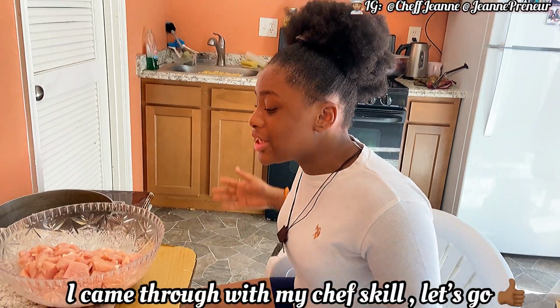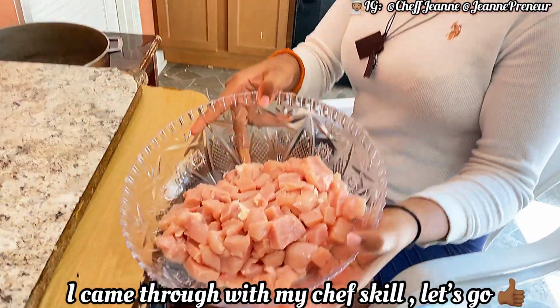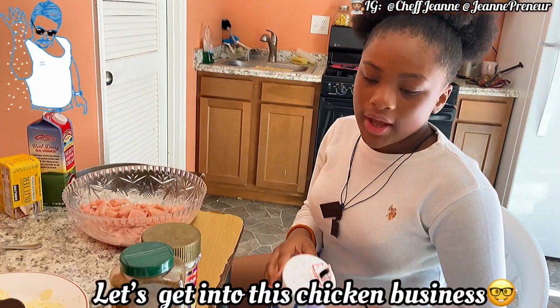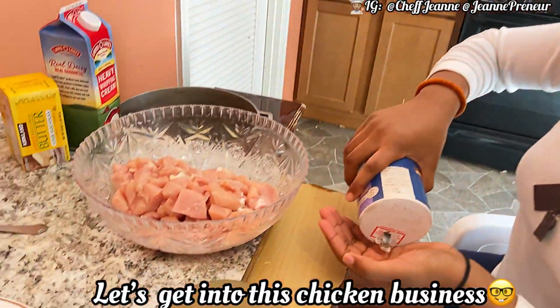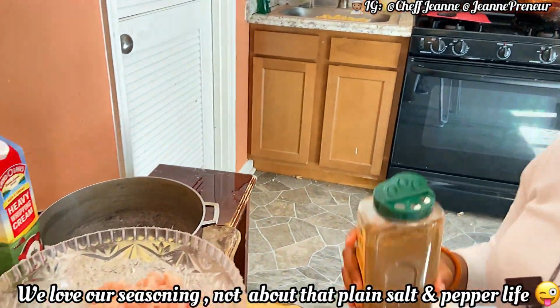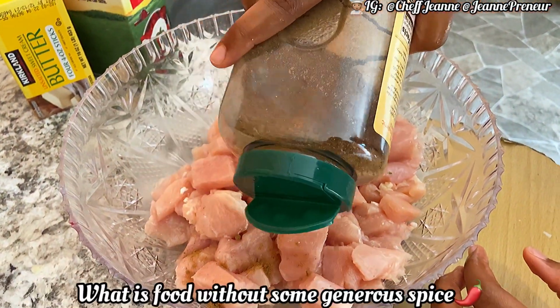Hey guys, we are back with all of our seasoning. Let me show you guys the chicken. This is the chicken all cut up, finished product. So we have all of our seasonings here. I'm gonna start with a little bit of salt and just put it on my hands. I'm going to put all of the seasonings before I start massaging it. First I'm gonna start with the ground cumin.